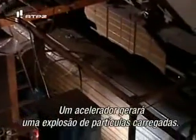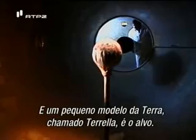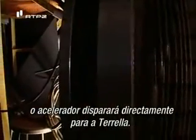An accelerator will generate a blast of charged particles. A vacuum chamber will simulate the emptiness of space. And a small model of Earth, called a Terrella, is the target. The Terrella will be protected by a lab-generated magnetic field. Once the chamber is set and the vacuum ready, the accelerator will fire directly at the Terrella.